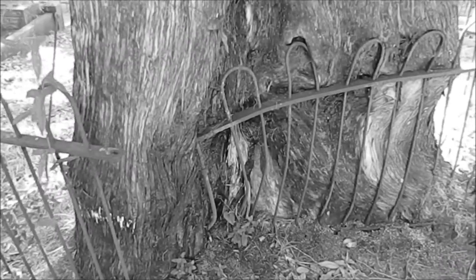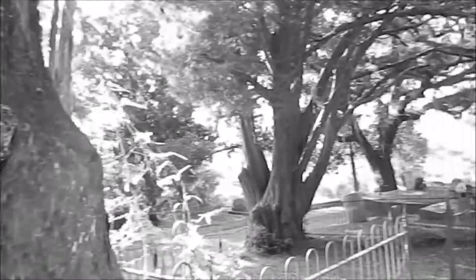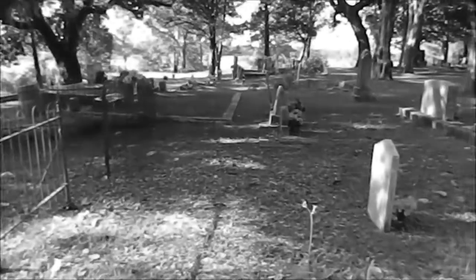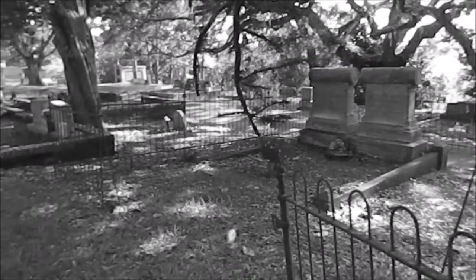Look at this fence growing out of this tree. Or the tree growing through the fence. What is that noise? I'm telling you guys, I hear something and it is following me. Now what in the world? That sun is just really bad. I'm not going to go that way because I can't film you guys in the sun.